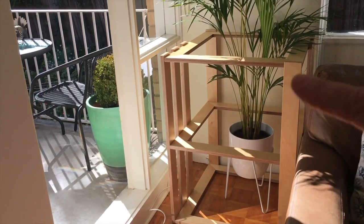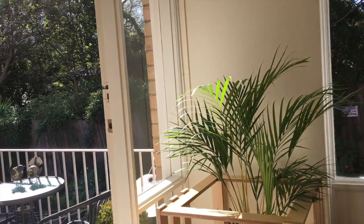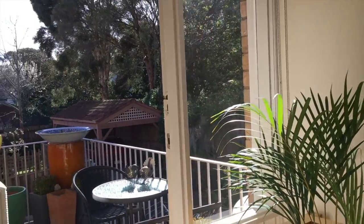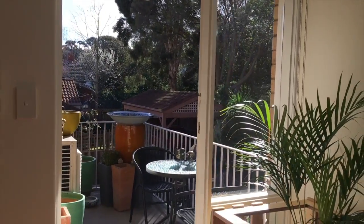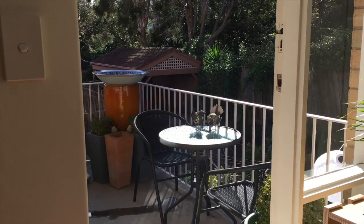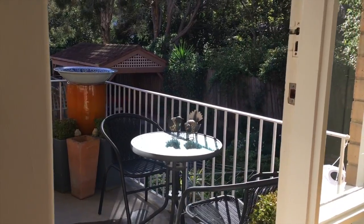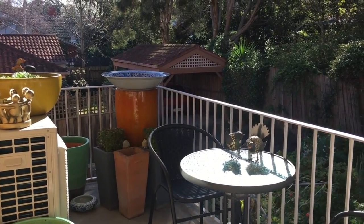Just as a matter of interest, there are glass shelves coming in to this so that the plant will be way up here, which will be rather nice, and overlapping into that window quite well. So this is the balcony. Now this is the way I'm normally going to see it, sort of on the diagonal. So that's what I'm going to have to think about when I'm looking at the sorts of plants I'm going to have.